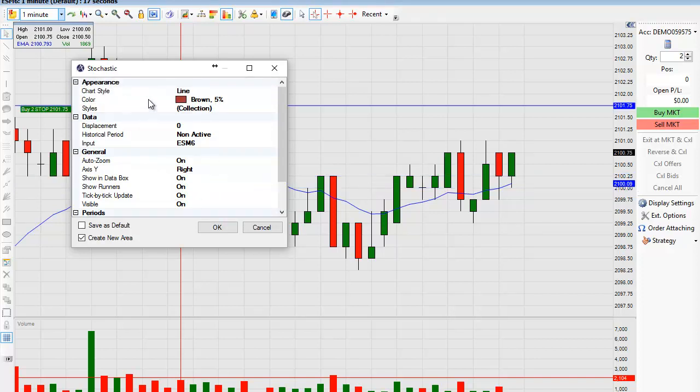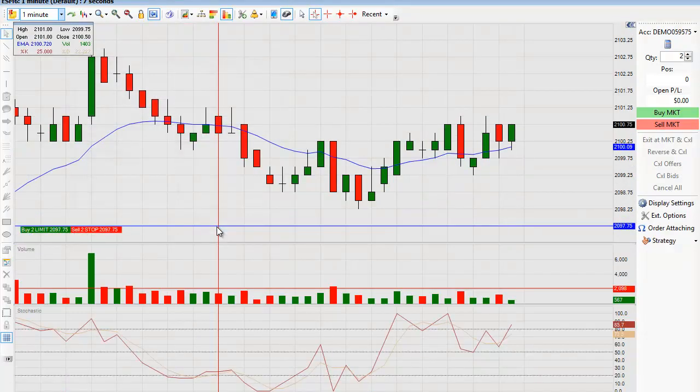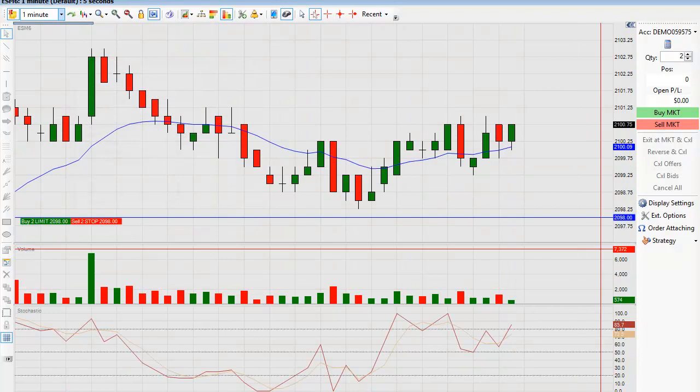Smoothing, nothing. That's good. Line. See what that looks like. All right, let me see.